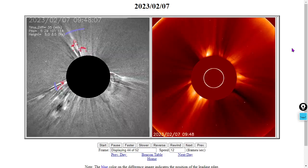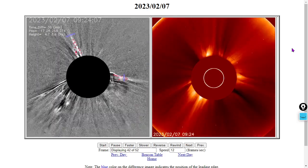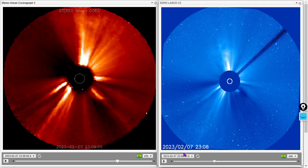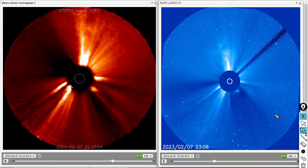You're probably wondering if we have Earth-directed coronal mass ejections. We'll answer that here in just a moment with some additional imagery from STEREO A, located here at Lagrange 5, and SOHO LASCO C3 here at Lagrange 1. So we paused this here at 2306 for SOHO and 2309 for STEREO A. Why? Because we have this great little southern ejection happening. And guess what we don't see? We don't see anything down the earthly line. So if you're a new viewer, you may not be aware that Earth would be off in this orientation from STEREO A. What a crappy looking arrow that was.